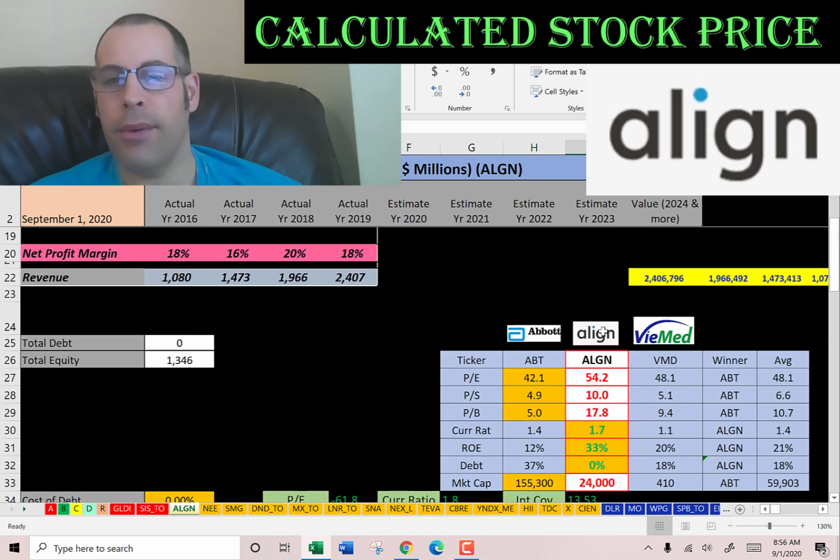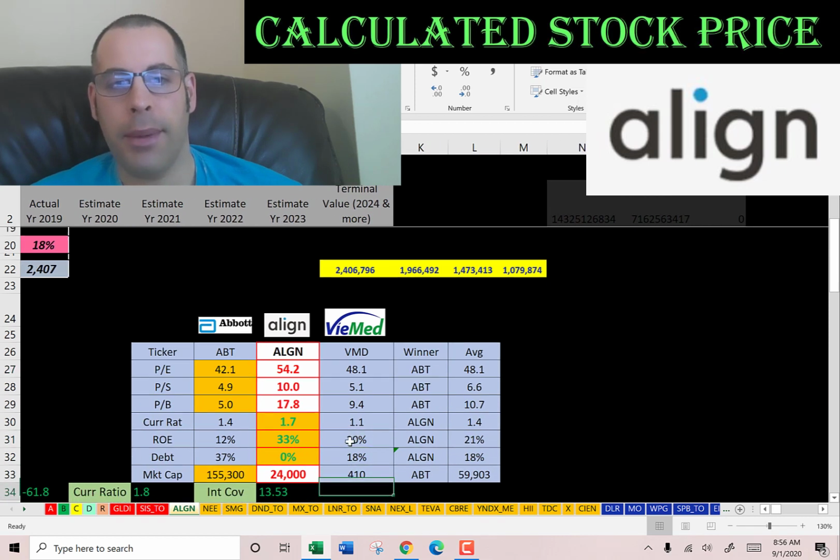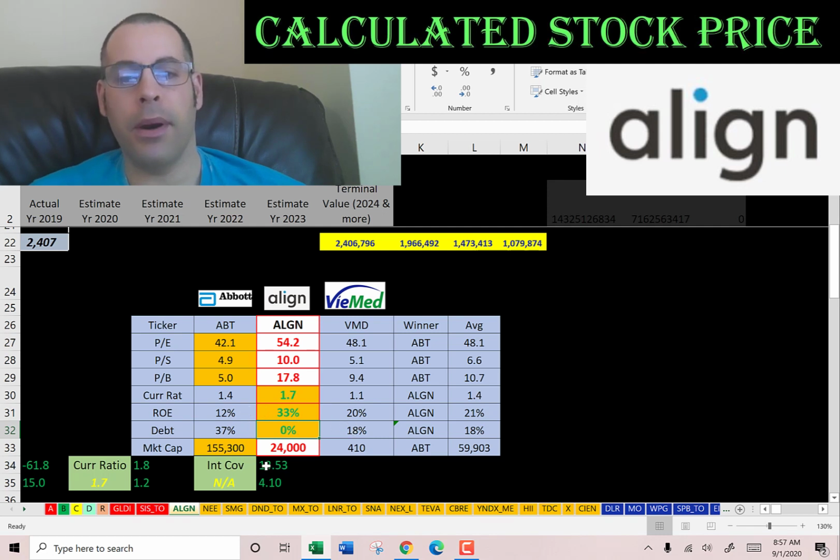And the best way to look at ratios is to compare them to similar companies. I've done videos on Abbott Labs and Viamed. They're both in the same industry as Align. And if Align has a number in red, they're worse than the average. If they're in green, they're better than the average. So in terms of PE, price to sales, and price to book, they're worse than the average in the industry. They have the best current ratio, ROE, and debt of the 3 companies, and they're the only company with no debt. In terms of market cap, they're in the middle at $24 billion.